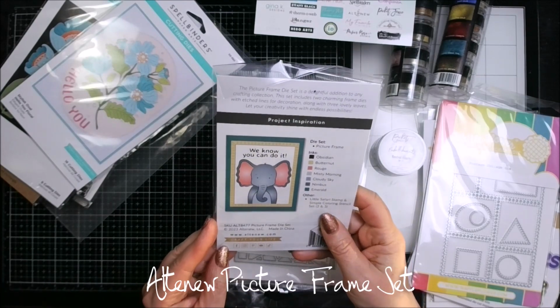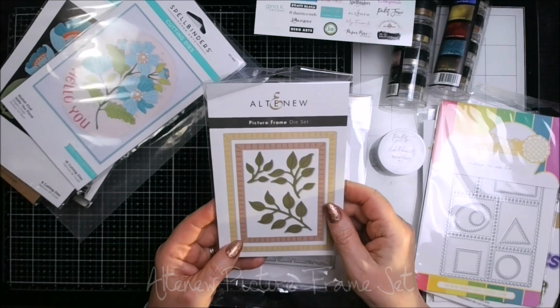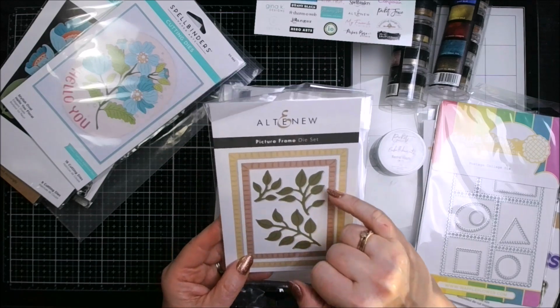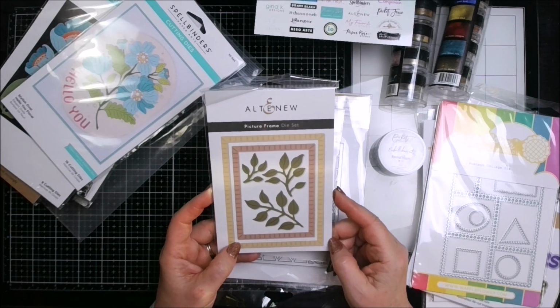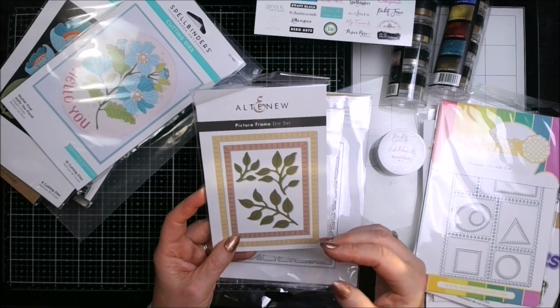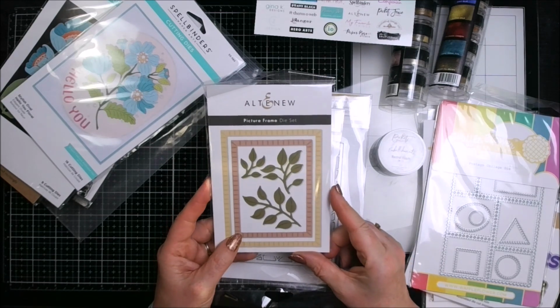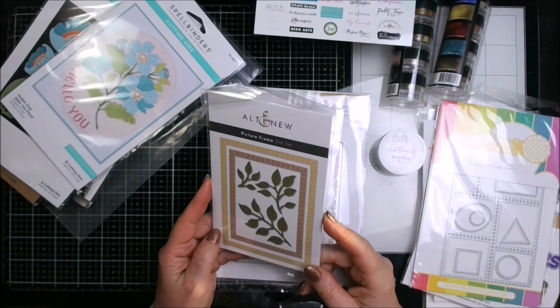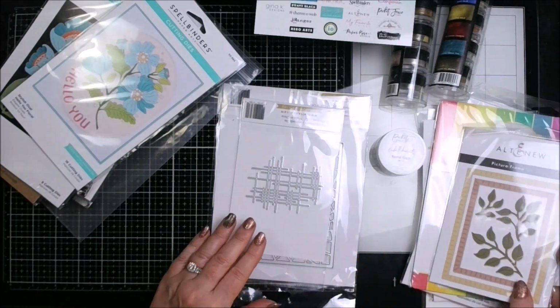This one, Alt New, is the picture frame die set. And I wanted it because of the borders around here. It seems like I use the same ones over and over and over. I'm not really into the super ornate, but I want something that's just classical with a little bit of a twist. And I'm going to give those a try and see how they do.